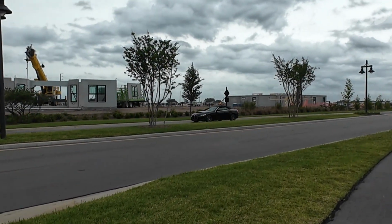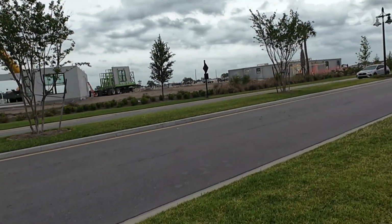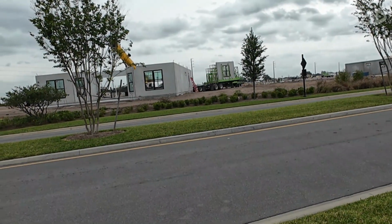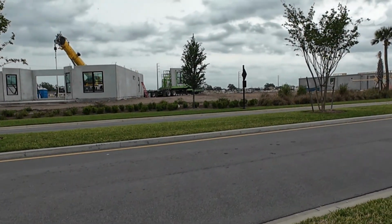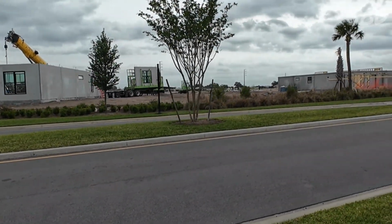I'll zoom in. This is the area of Norman Run now. You can see the precast walls on the trailer. They will lift those walls into place. They actually put the windows into those walls at the factory, and they ship them here to the job site.